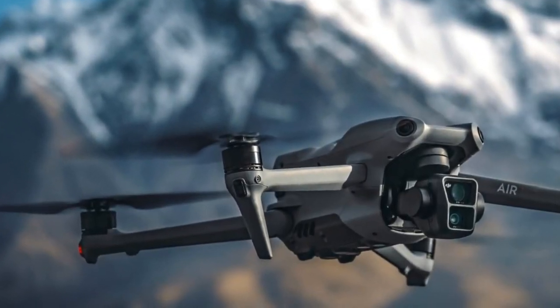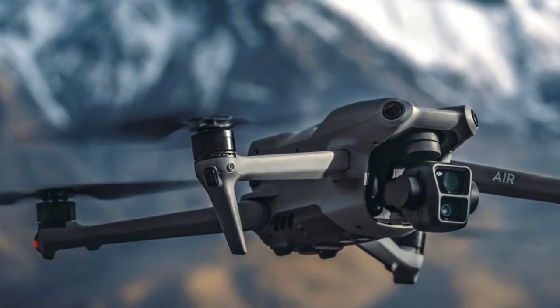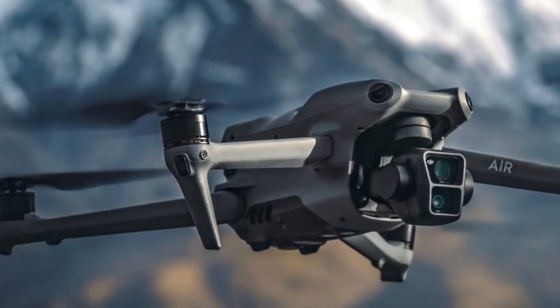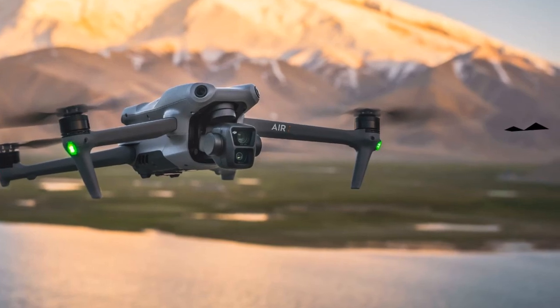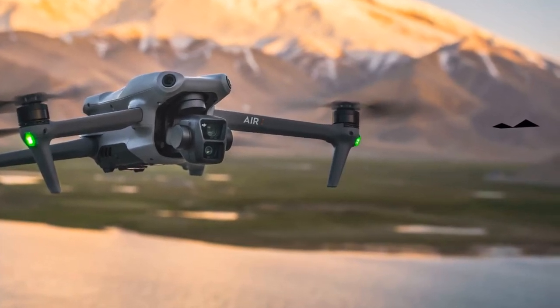This is especially valuable for social media marketers, travel influencers, event videographers, lifestyle vloggers. Vertical video support right out of the box? Yes, please. RC Pro 2 controller, a new way to fly.